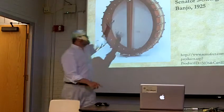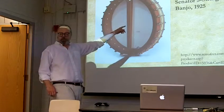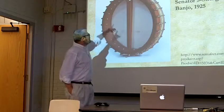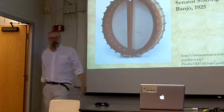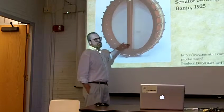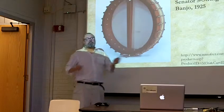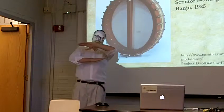Now, what does a banjo look like from the back? Here's the back view of one from 1925. This is a Vega, which is a very nice banjo from 1925. You'll see that the neck is attached and there is a shaft that goes through. Modern banjos generally do not have a single shaft anymore. They have two steel rods that can be adjusted. But this is a conventional method, and this keeps the neck from pulling forward.